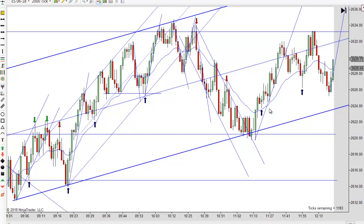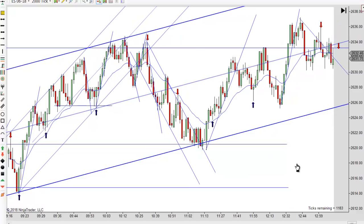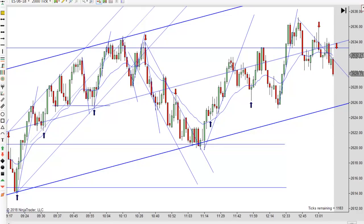This one's slow about taking off, but it keeps on going, and hopefully maybe it's headed to the other side. We finally get a break here, though, and look what happens. You get two legs down, so this is the second entry long right at the EMA.